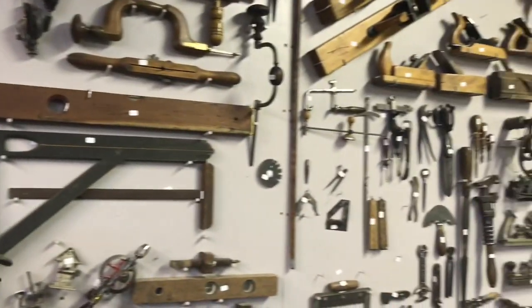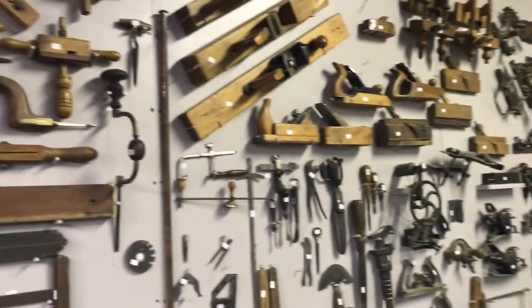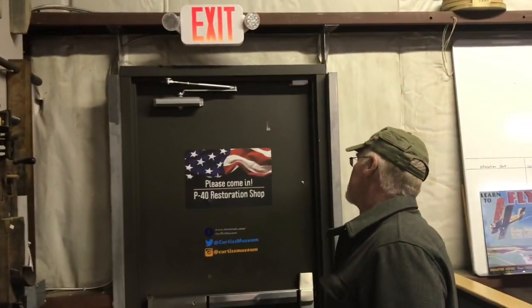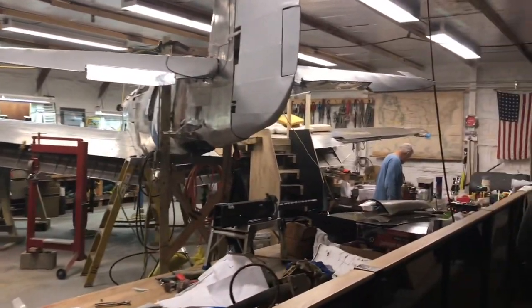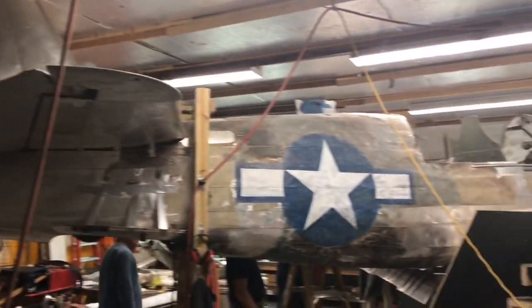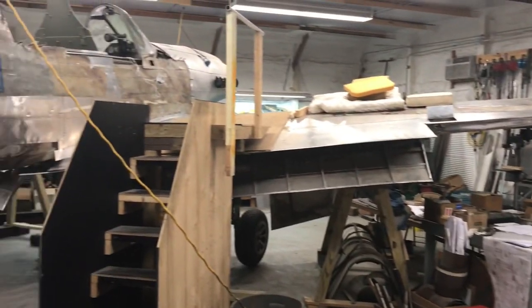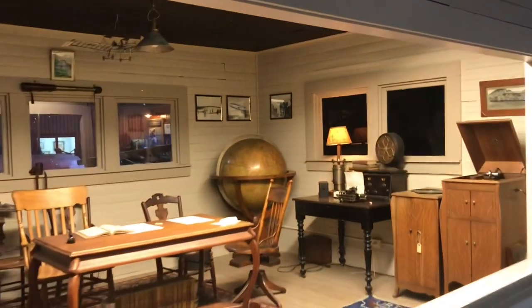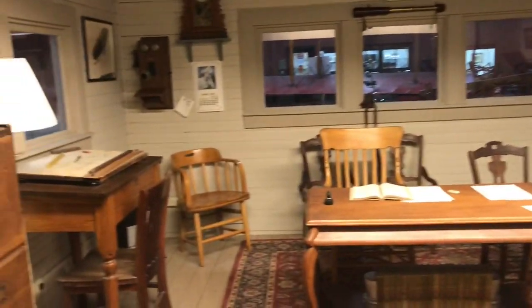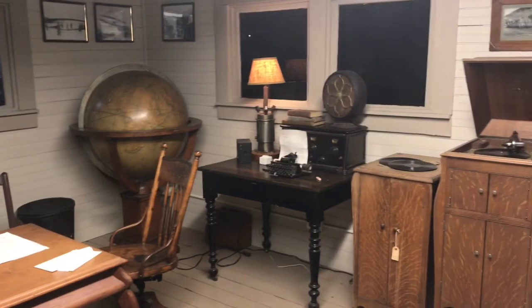Did you see those woodworking tools there, Dennis, on the wall? Everything. Isn't that beautiful? I'm going to go check out the P-40 restoration shop around the corner here. P-40 restoration shop. What's going on in here? This was taken out of the sea, I think. And for Chris Logue, this would be considered the cupola or the pilot's lounge, where all kinds of deep thought will take place.